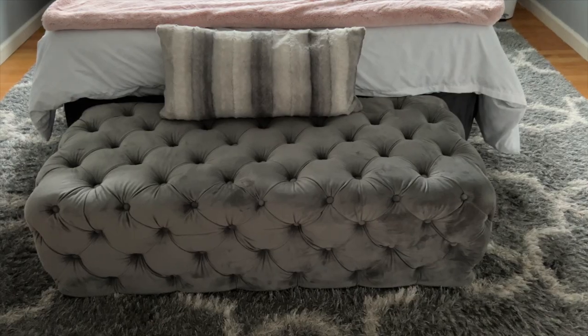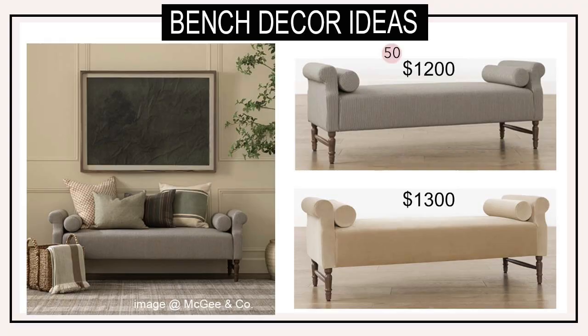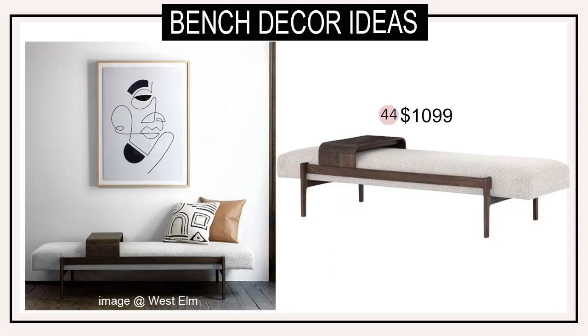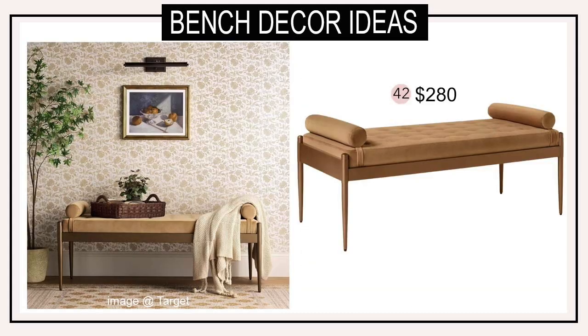Number 4, bench decorating ideas. This is where you can get creative and add your personal style. The key to making your bench look amazing is using layers. This can be adding a few throw pillows in complementary colors, patterns, and textures. Neutral pillows are going to give you a minimalist look, or you can mix and match for an eclectic vibe. Draping a soft throw blanket over one side is going to create a cozy layered effect.